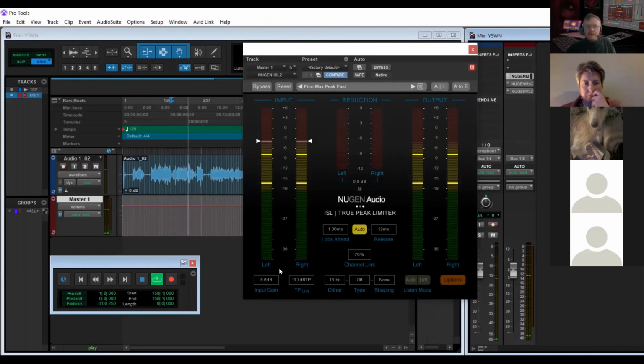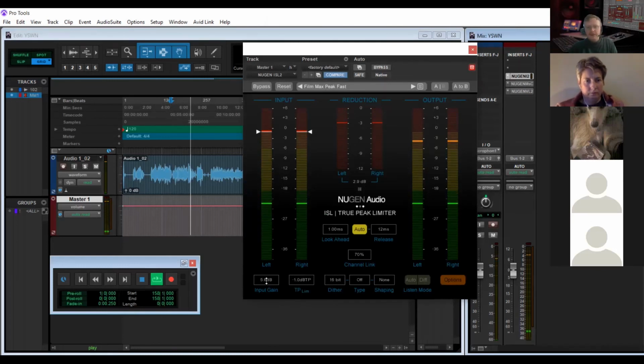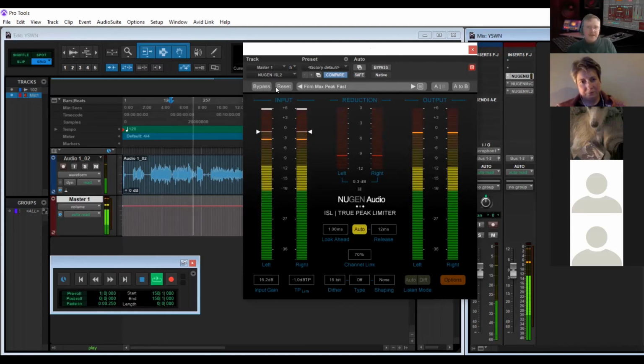So Lorna, for example, you were talking about having a peak that's at -1, but you feel like your loudness overall isn't working. What you could do is use something like ISL, set your true peak limit to -1 here, and turn up the input gain, and that's going to allow you to increase the overall loudness of your audio without the true peak of it increasing. So that's one way that you could tackle that.